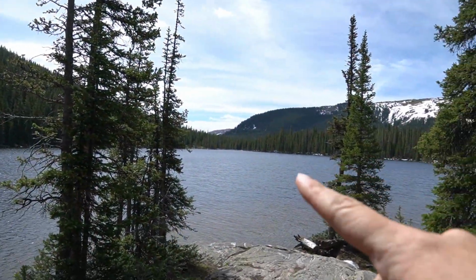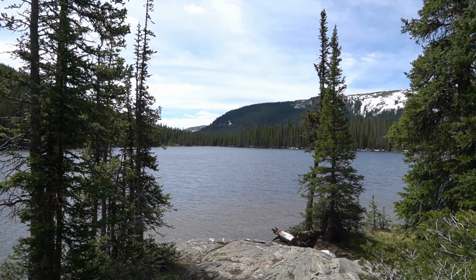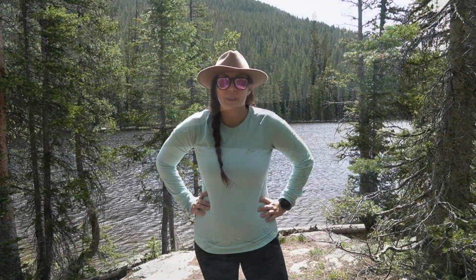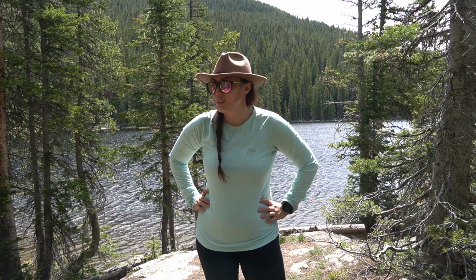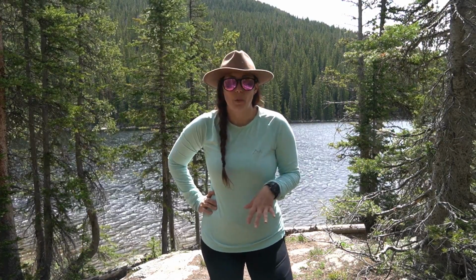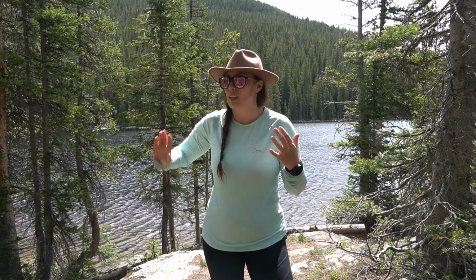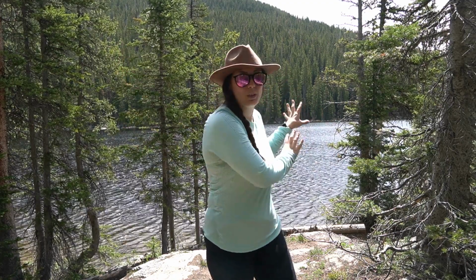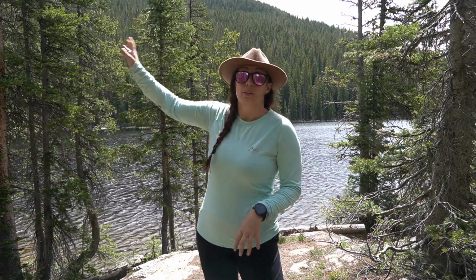So I came in somewhere around over there. So I've walked all the way around. I'm at the Timberline Lake. I found this little landing on top of a rock that overlooks the lake on the inside of the lake. So the views are right here. The views are beautiful, but the really pretty views are over there.